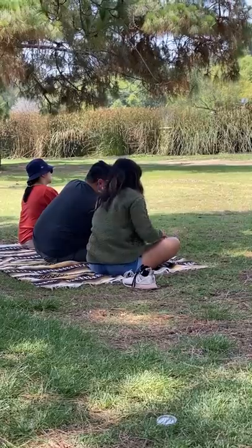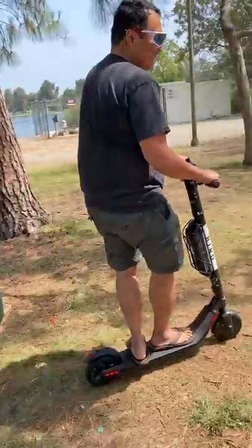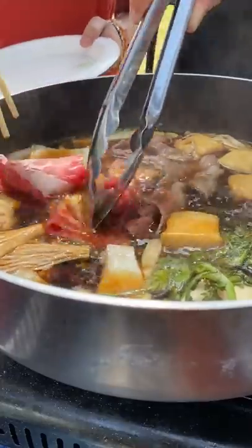Same old picnic food gets kind of boring. We decided to do sukiyaki for Father's Day because it was simple, but super fun for everyone to do. My family enjoyed it, and it's probably not the last time we'll be doing hot pot at the park. Now that you know you can do hot pot at the park, would you try it?